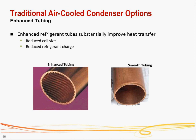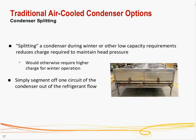The next item I'm going to talk about is enhanced refrigerant tubes. Basically, this option is going to focus on improving the internal heat transfer capability of the tube and then the coil, which allows you to reduce the coil size for a given capacity. That in turn is going to substantially reduce the refrigerant charge that is associated with a given capacity.